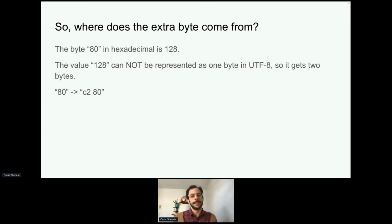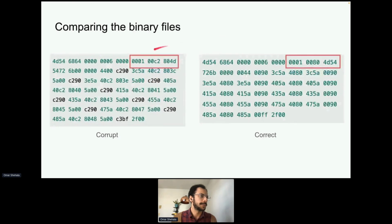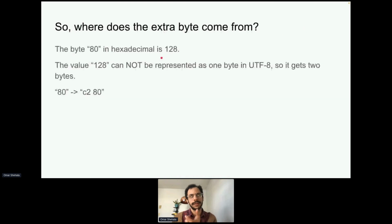So the extra byte, if we go back here, remember that it was supposed to be 80, but instead we were getting C2 followed by 80. What is 80 in hexadecimal? That's 128 in base 10. And in UTF-8, 128 is outside the range of what can be represented as a single byte, so it uses 2 bytes. So it becomes C280, and that's where that extra byte comes from.